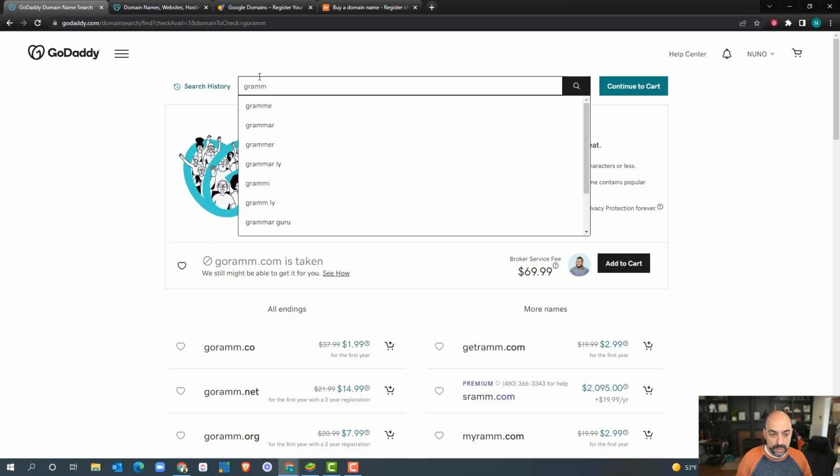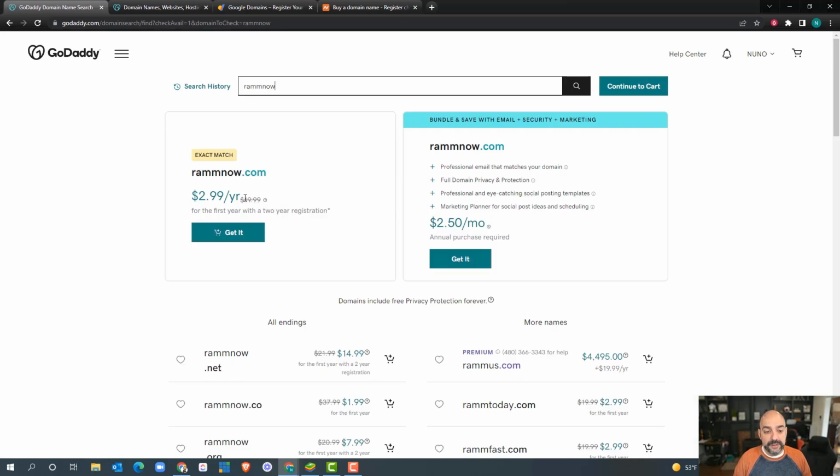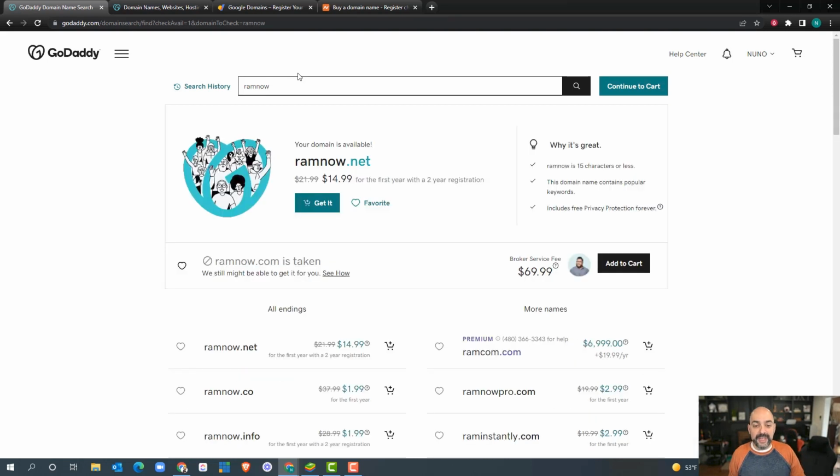I can go RAM now, see if that's available. Boom, that's available. Let's see how that goes. RAM was not available, but .net is available. So see, there are different combinations that you can do. AdWords in the front, AdWords in the back. Use initials in order to streamline or make it smaller. Use part of the initials. Go forth. There is just so much you can do in order to get that going.